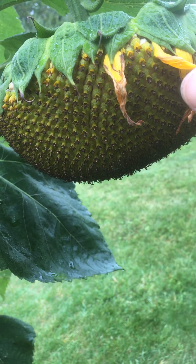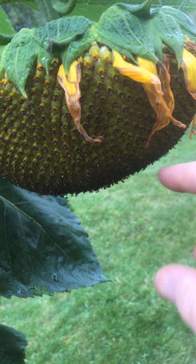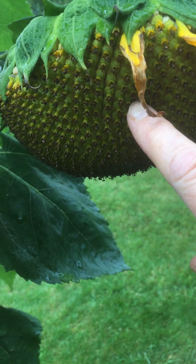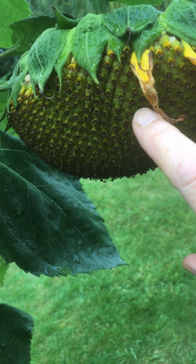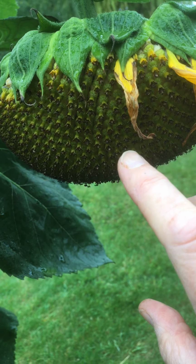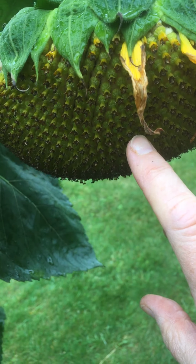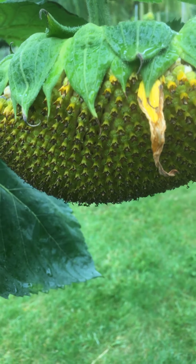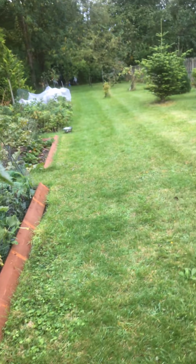This was a sunflower. Look at the yellow petals. It was full of yellow petals, but now it's full of seeds. And what I can do is to dry those seeds and eat them through the winter. Or I could leave the seeds there and let the birds eat. We'll have to see whether the birds get it or whether I get it.